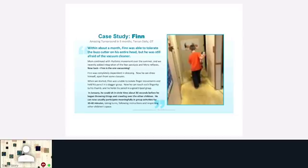So within about a month of doing rhythmic movement, this boy, his name is Finn, was able to tolerate the buzz cutter on his entire head, but he was still afraid of the vacuum cleaner. His mom continued with the rhythmic movement over the summer, and then they added integration for the fear paralysis and Moro reflexes. These are two primitive reflexes that are very important for our emotional stability and our overall health for our entire life. So she said, now look, Finn is the one vacuuming.